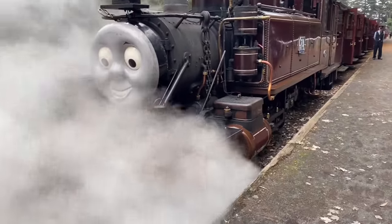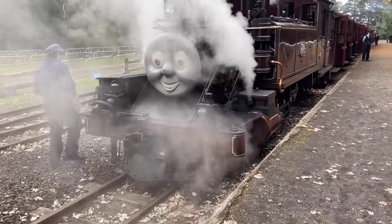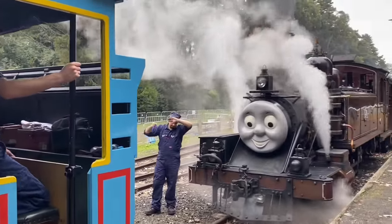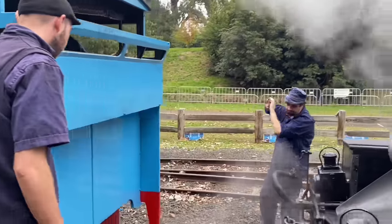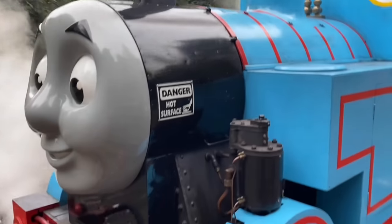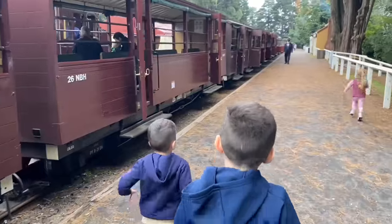Look at all that steam coming from James. Make sure that you are marking those items off on your checklist. Now, Thomas is going to couple with James. The fireman is using hand signals to communicate with the driver. The train is about to depart, so we better rush to our carriage.